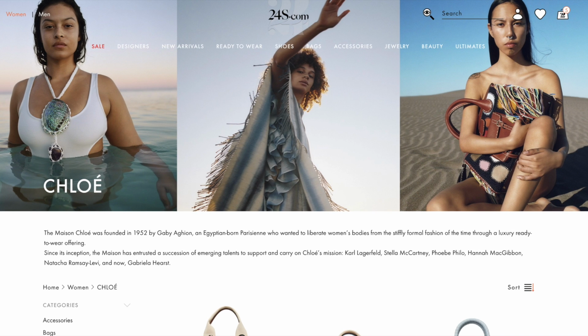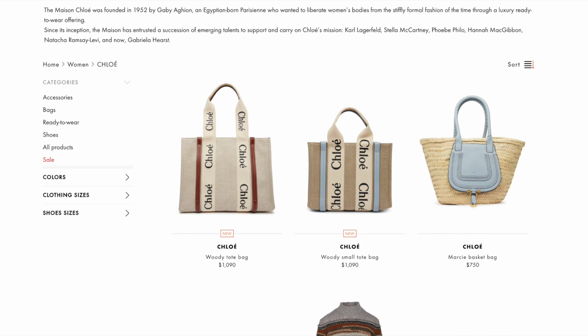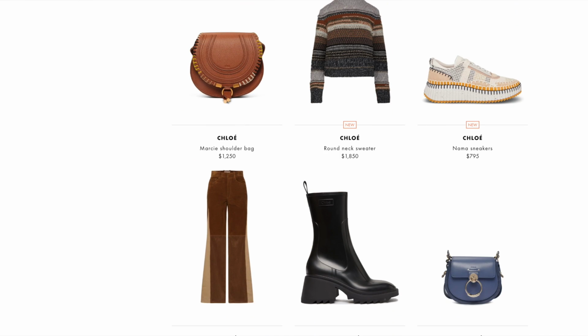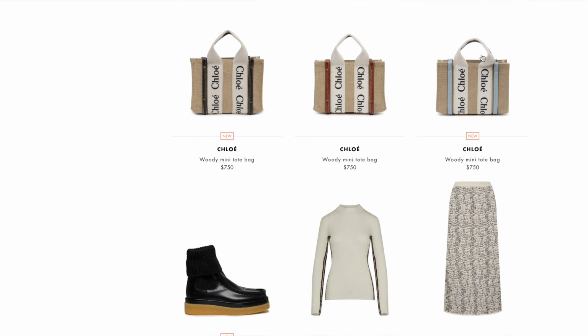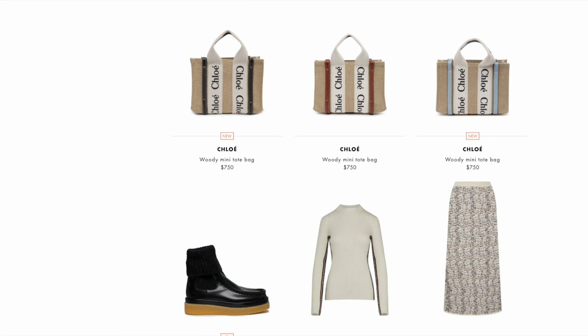So first, let's start with one of my favorite brands, Chloe. We have so many variations of the Woody tote, guys. We've got the basket bag here. I will show you a few of my favorites in a second. We've got the Marcie. This works on the bags, the fashion, the shoes, absolutely everything from Chloe. We've got the new mini size Woody tote bag. I recently tried this on in London with the Nano.